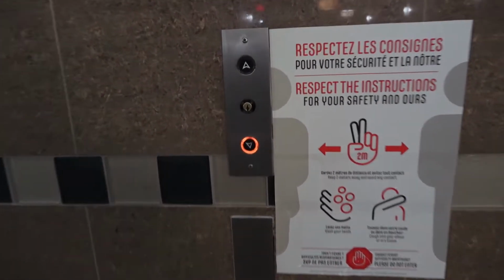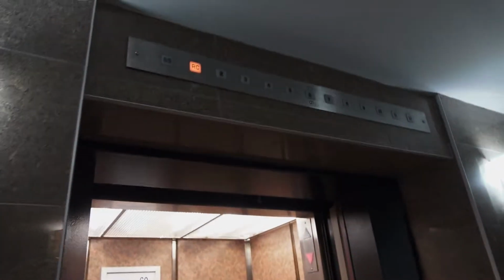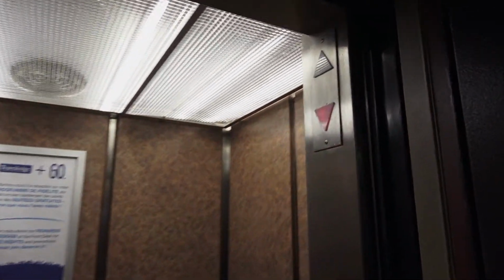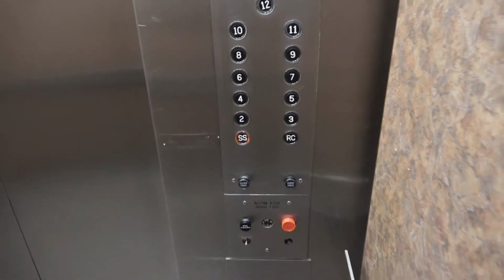Look at this. And here we got this one going down. Here's a cab view. Pretty basic looking cab. But look at this. SS.